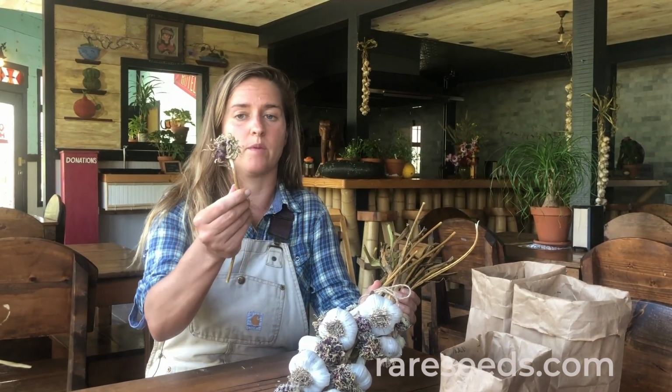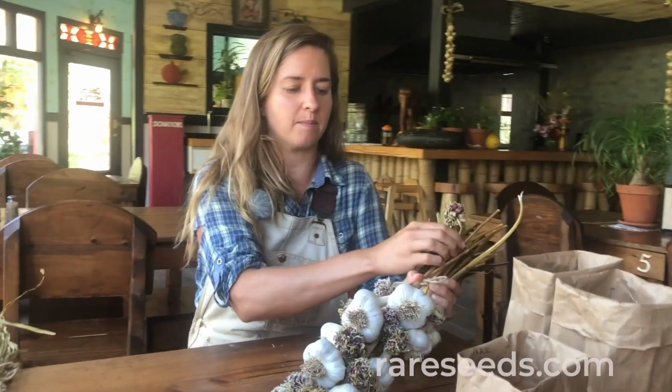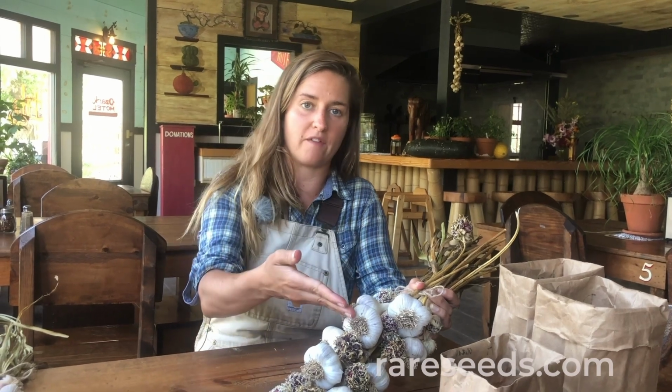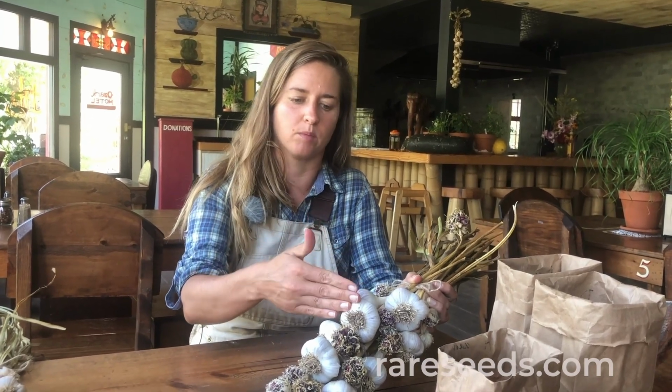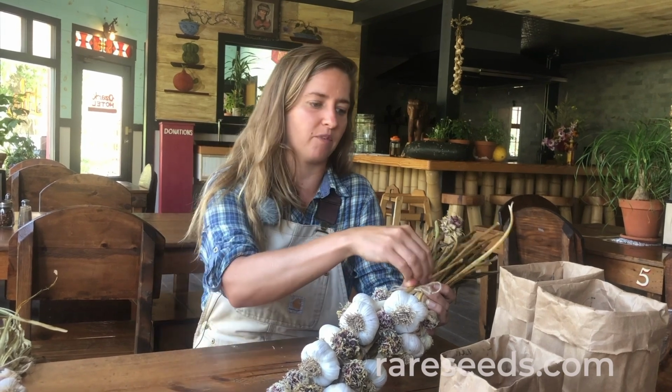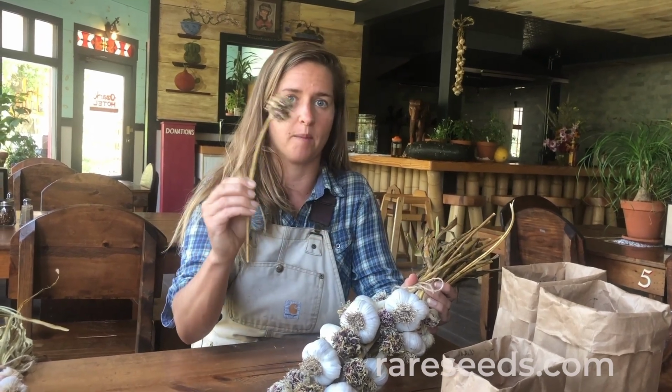These are actually quite ornamental, but again, I will caution against letting your scapes start to flower because it's going to take energy away from forming these nice big bulbs, and you don't want that. So definitely cut those scapes and use them before they start to really open up, flower, and bloom.